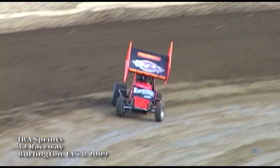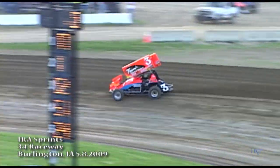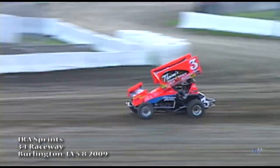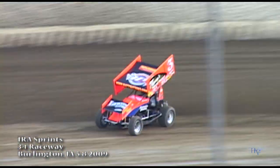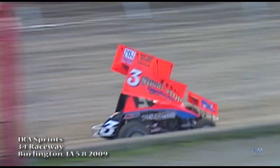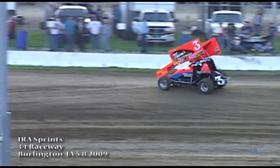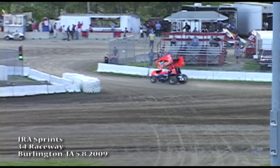Next driver out from just down the road in Macomb, Illinois. This is the 3 car, Matt Sutton, racing with the 360 under the hood this evening. Sutton drives the S&S shortstop, Lawyer Farms number 3 car. And his lap time will go in the books with a 13.834.